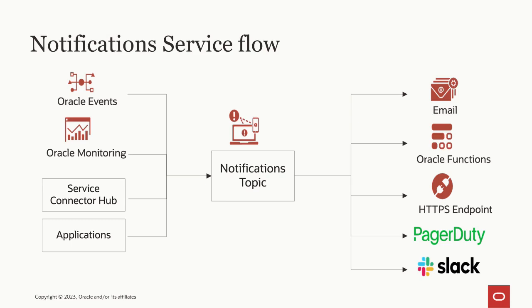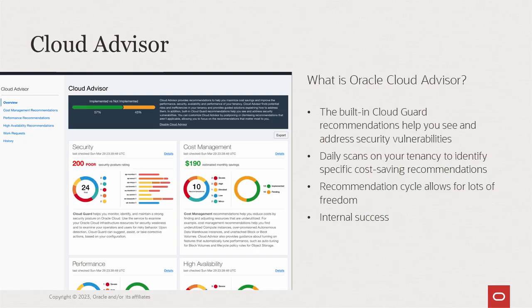So how can you proactively figure out what's happening? Maybe the CPU usage on a particular backend server is more than 80%. How can I proactively take care of it? Add additional servers, auto scaling, right? All those things are provided from a monitoring aspect, which I'm going to dive into on the next slide. Before I dive into monitoring, I want to talk about one of the key pieces we are going to focus on in this presentation, which is Cloud Advisor.